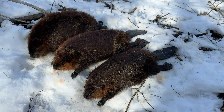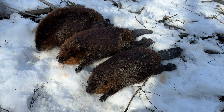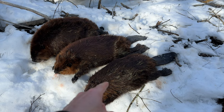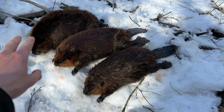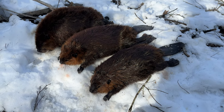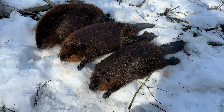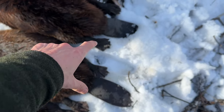I'm not experienced enough to know the ages of beavers really, but if I had to guess, that would be a 3-year-old and two 4-year-olds or something, or maybe a 4 and a 5, just because I don't see many that big. So you can see this guy's tail is a little bit smaller than these two.